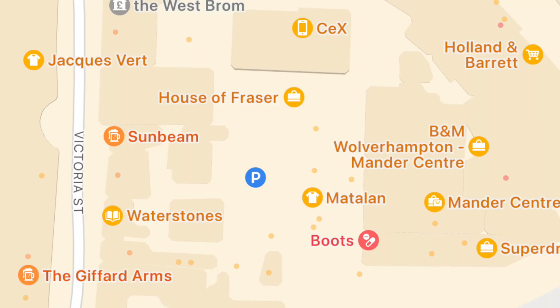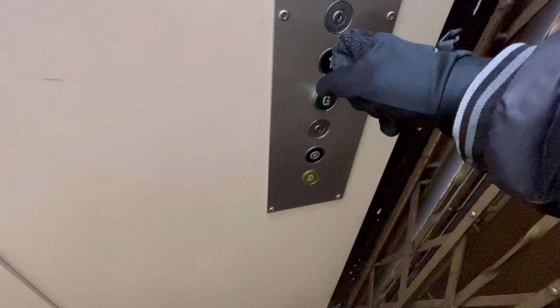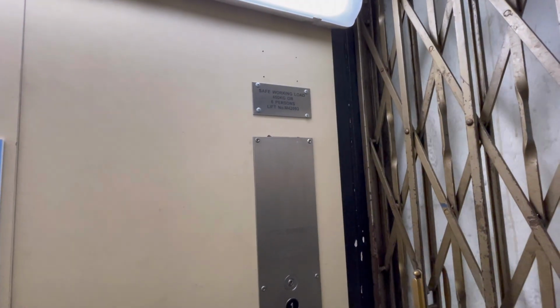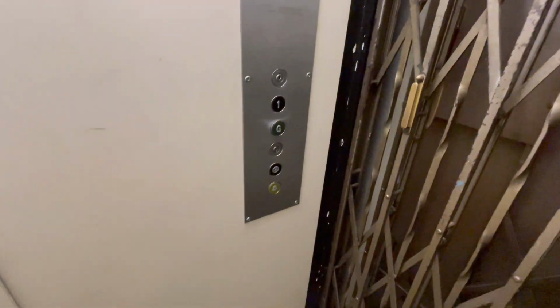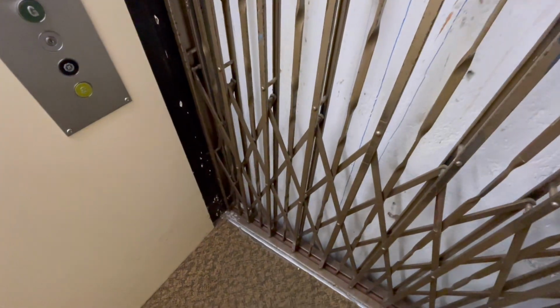Now along to the lift in Waterstones, which is an old, antique, vintage Evans lift. Let's ride it! Okay then, this is the lift at Waterstones in Wolverhampton City Centre, go to one. This is an Evans, capacity 450 kilograms, 6 persons, old gated lift. Here we are at one, go back down to ground. Wow, awesome motor! Here we are, ground, and that's it.